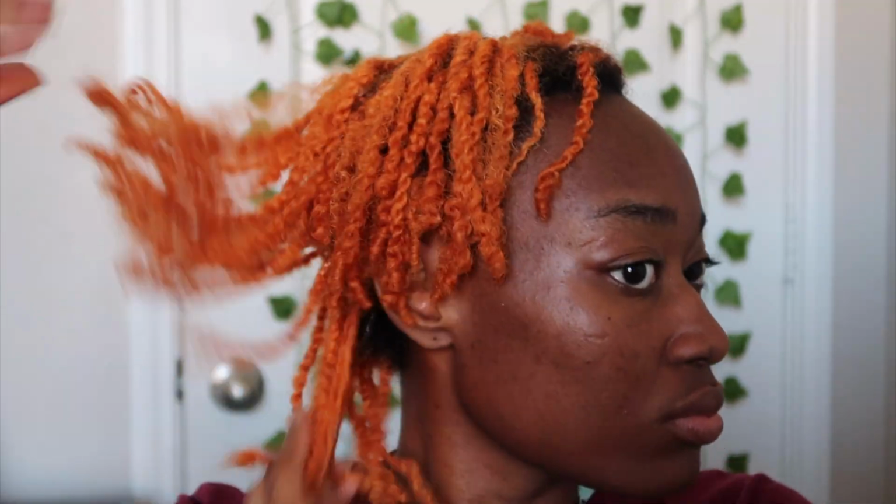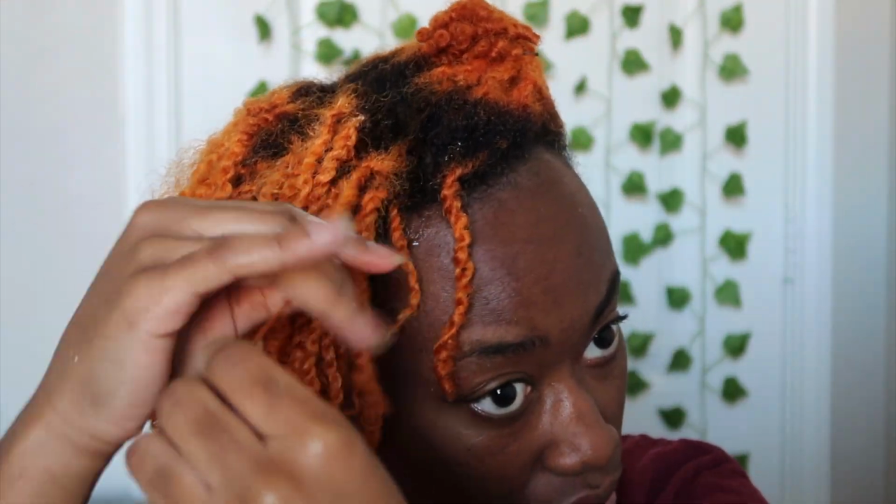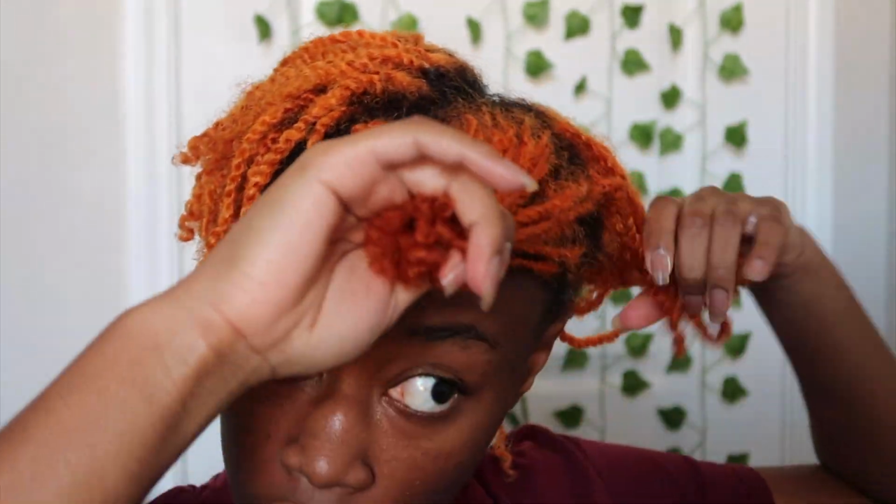I actually can't wait to do this once my hair is out of the twist. I'm really excited for that, because that's going to be the real test, the real kicker, because it's going to be getting into the strands and everything. Or I guess you could say this is the real test, because it's in the twist. Like, does it still work in the twist? And it did. That was pretty interesting.